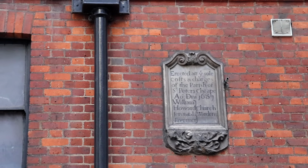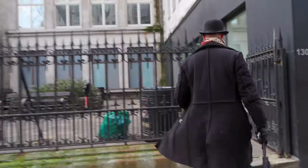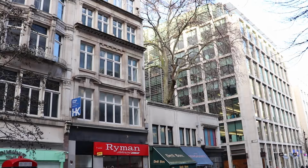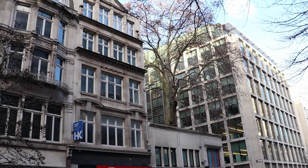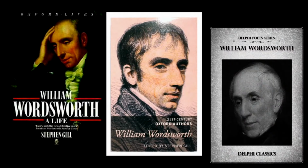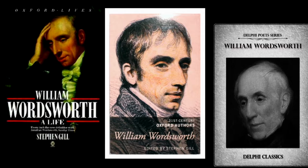Someone said, I heard that this plane tree here might be the oldest in London, someone said. Could be from, like, you know, early 1800s, even 1700s. But the whole scenario inspired Wordsworth to write a poem. On the corner of Wood Street, when daylight appears, hangs a thrush that sings loud. It has sung for 3 years.